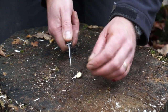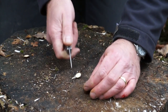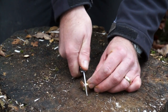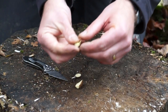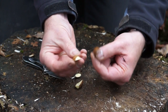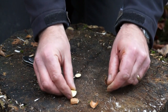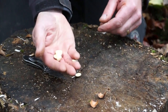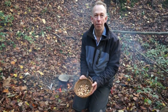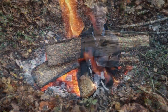Cut the end off the acorn and then the other end, split down the middle, and then just peel off the outer shell like so. It's taken me about half an hour to shell this many. Not bad for something that's just fallen from the trees.